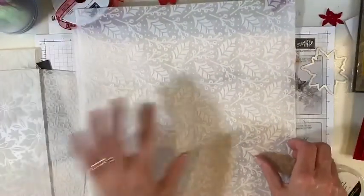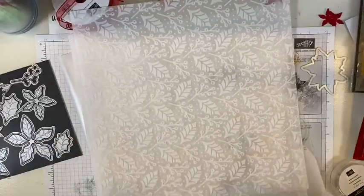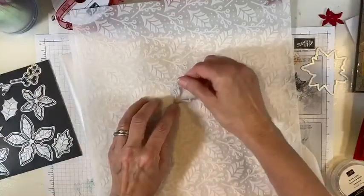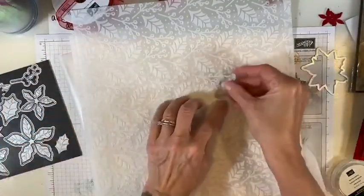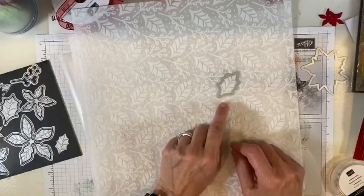I bet you can cut out these leaves. Boy, all I do is make a mess and clean up a mess. Make a mess and clean up a mess. I think crafting is like having kids. And it's never truly clean. And I love crafting and I love kids. So there you go.